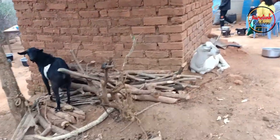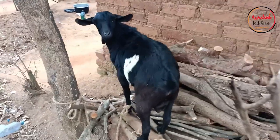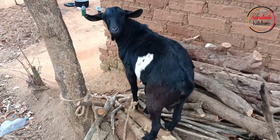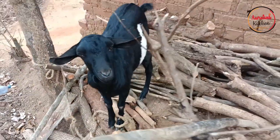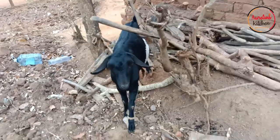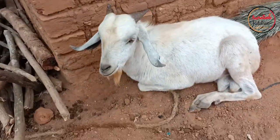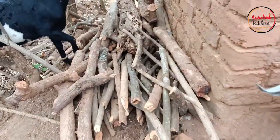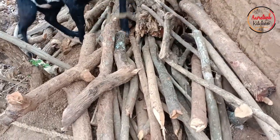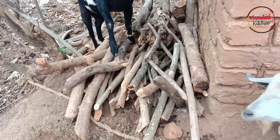So in any traditional Akamba ceremony, there has to be a goat that is usually slain. I hope I got that right. That's usually slain and cooked. Okay, why is it coming at me? Then there's this other goat that's going to be slain. Then these are firewood that are going to be used.